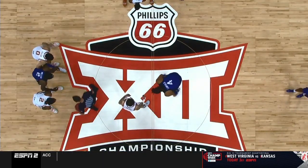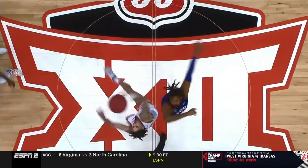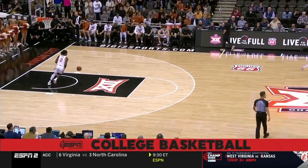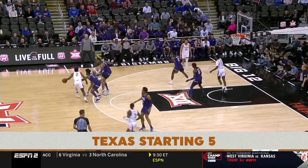Bishop and Eddie Lampkin are going to jump it up. Texas coming in at 21-10, 10-8 in league play. TCU looking for win number 20 and 8-10 in the Big 12. And Marcus Carr brings it up, number 2 in white for the Longhorns.